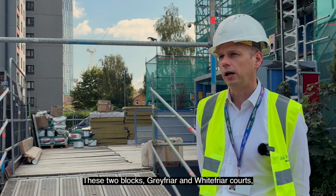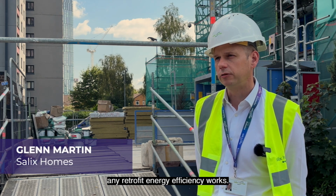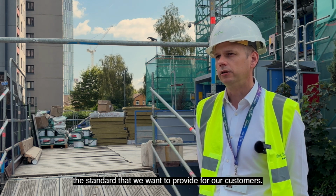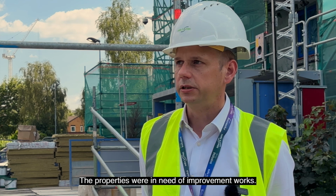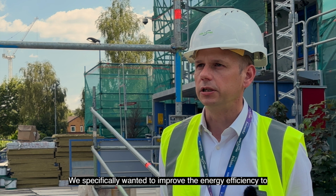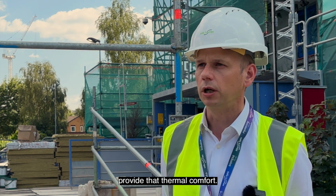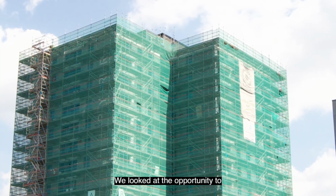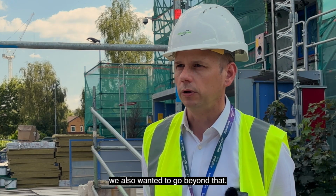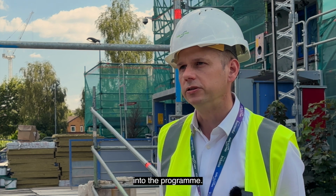These two blocks, Greyfriar and Whitefriar Courts, were the two blocks that hadn't received any retrofit energy efficiency works. So they were below the standard that we want to provide for our customers. The properties were in need of improvement works. We specifically wanted to improve the energy efficiency, to improve the energy costs for our customers and provide that thermal comfort. So we looked at the opportunity to deliver the external wall insulation system. We also wanted to go beyond that, and we wanted to address the heating system as well. So that's where the ground source heat pump system came into the programme.